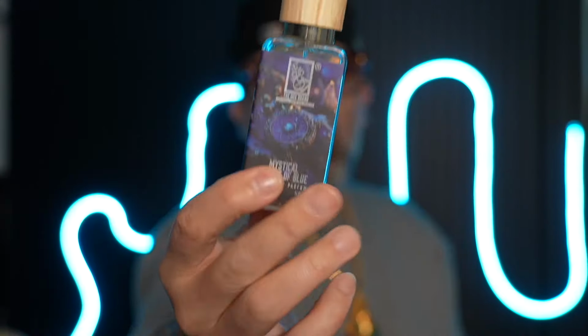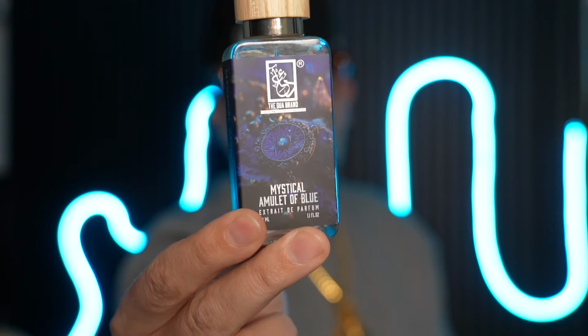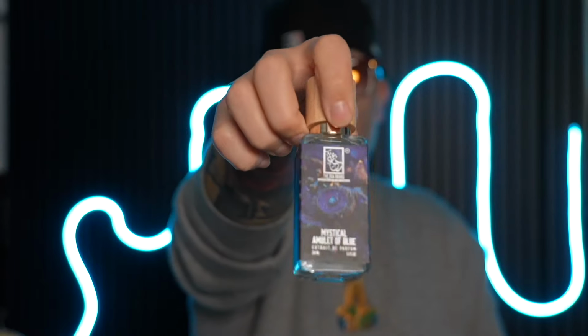Now, the fragrance that I was looking for is Fuzz Blue Talisman, and the reason why is because I wanted to do a comparison with the Dua version that I just got, Mystical Amulet of Blue. What I remember from Blue Talisman is that it was a delicious pear style note. It was clean, it was musky, super handsome, and I'm really pissed off that I couldn't find it in my mess. So what I'll do right now is at least tell you if this fragrance sucks, if I think it's close, or if it's even worth a cop.